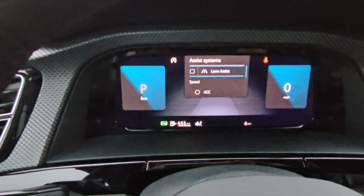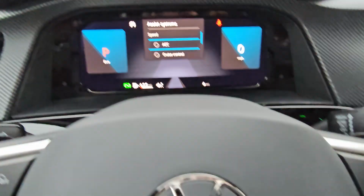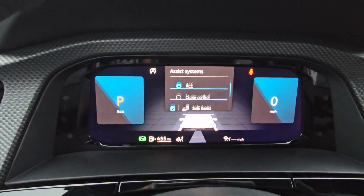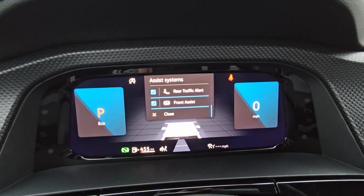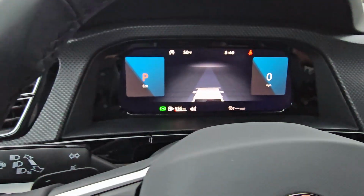I just push that guy right there. Now there's my lane assist. This is how you would turn it on and off. I can arrow down using the arrow here. I'll turn on adaptive cruise control. I have that, regular cruise control, side assist, rear traffic alert, and front assist as well. And I can also hit close or tap over here and exit out of that.